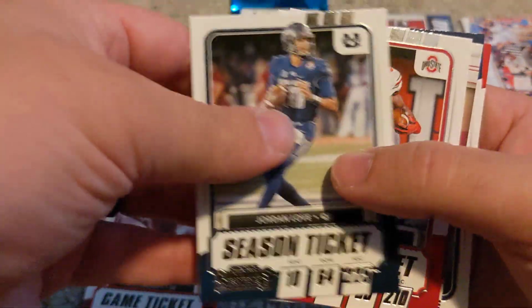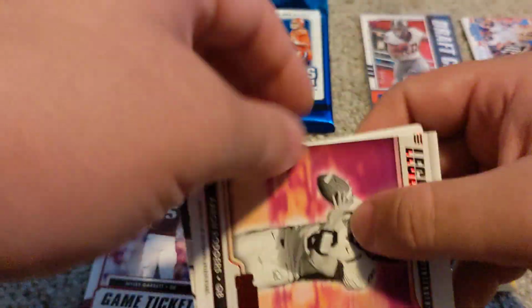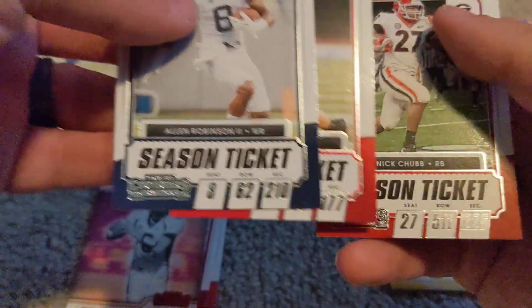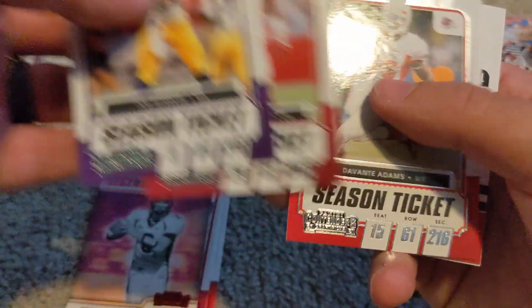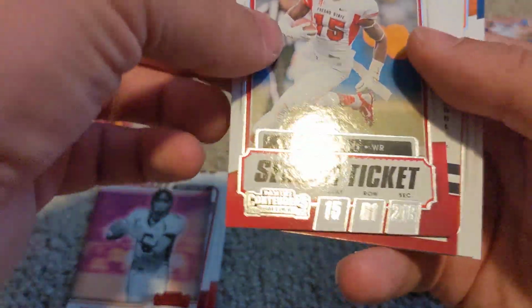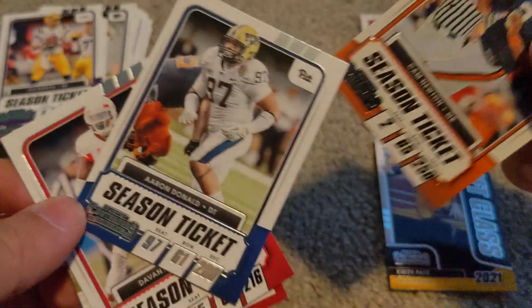All right, we've got Jordan Love, Michael Thomas. Got a legendary Aaron Rodgers also in the red foil. Got Allen Robinson, Cole Beasley, and a Nick Chubb. So hopefully there's going to be an autograph in this pack. If not, we're just shorted an auto, I guess. We've got Joe Burrow season ticket. Mike Fitzpatrick, got a Devontae Adams. We do have our autograph right there. We've got Cam Newton and Aaron Donald as well.